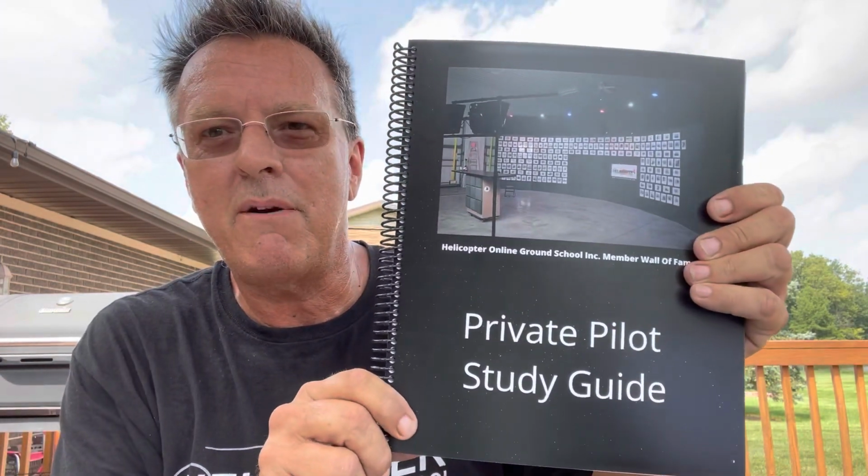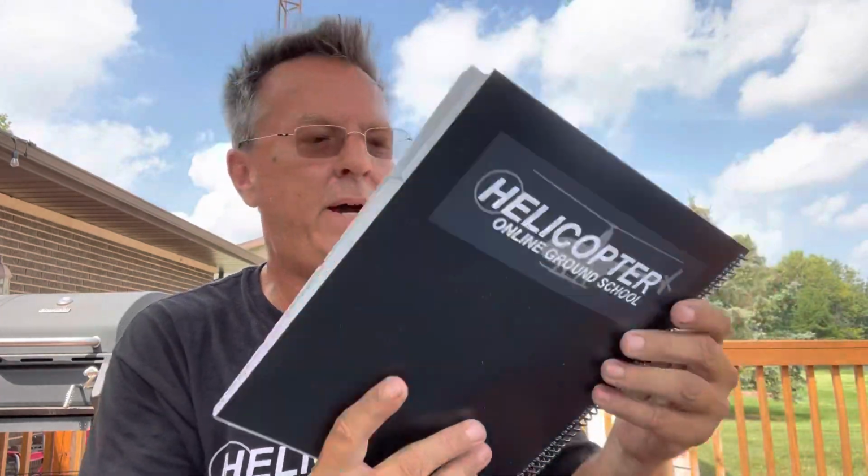All right, use the scissors there to open up the plastic. Very nice, I like the packaging. Pull that off. This must be a cover here to help protect the tabs. Ooh, nice. Okay, so that can be scrapped. A little dusty looking stuff on there, but hey, so here we go. There's the cover, Private Pilot Study Guide. A picture of the HOGS Wall of Fame on the front, just because we're so proud of it and it's a big part of Helicopter Line Ground School. Again, logo on the back.